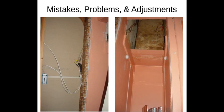Mistakes, problems, and adjustments. This is the more interesting part. On the left, we see an example of the previous owner's electrical work, making this connection just in the middle of the wall. We told him he could not worry about closing up the wall, and we'd deal with all that after he left.